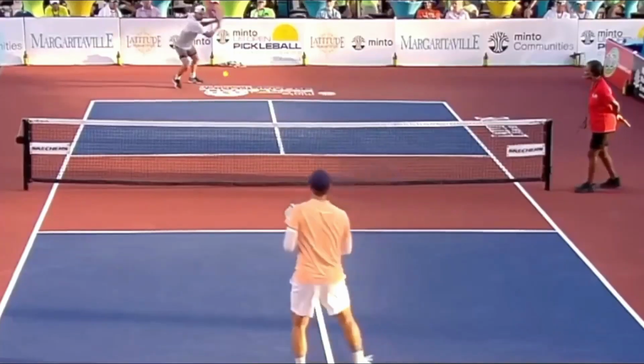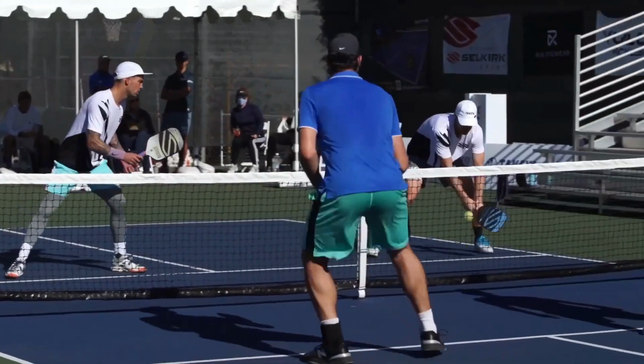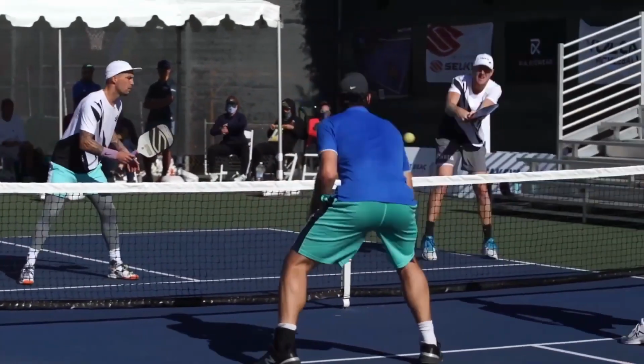Hit balls that are above your waist. Take deep breaths to calm down and loosen up. Don't be too hard on yourself. No one is perfect.